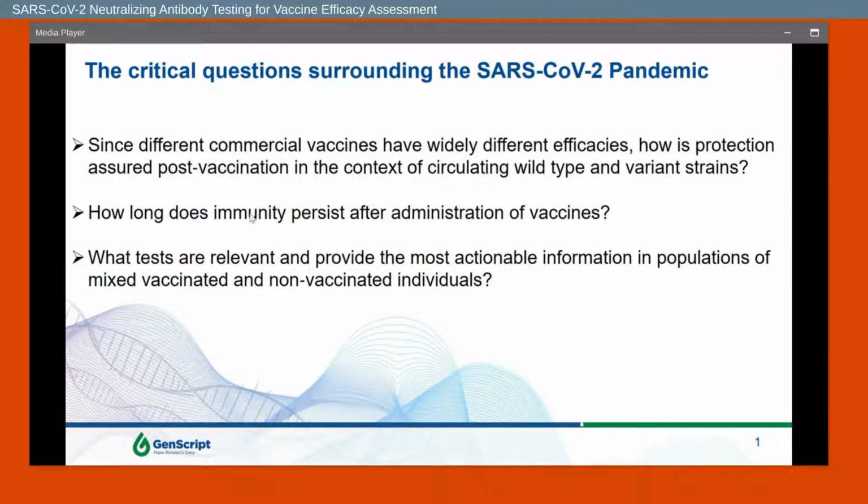The second question relates to immunity and how long it persists post-vaccination. This is a big question that remains unanswered currently. And then the third question is, what is the most actionable information in populations of mixed vaccinated and non-vaccinated individuals that we can use from testing to help assure that we control this pandemic going forward?